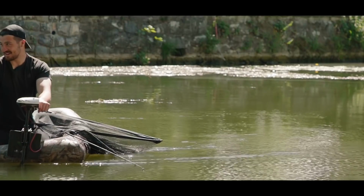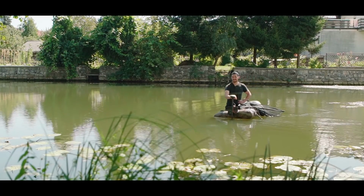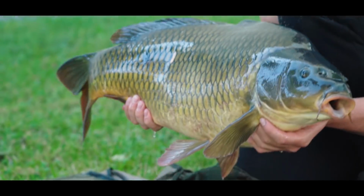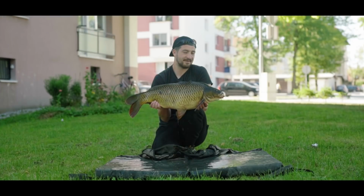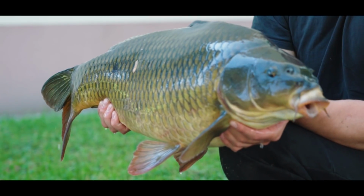It's a 12-pound common toad. What else would you expect from me to catch? There we go. Normality has resumed. I'm back to catching 15-pound commons. Bit of a trademark for me. I am very happy with this one though.